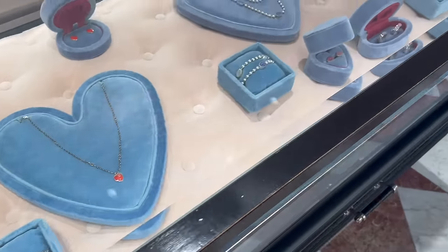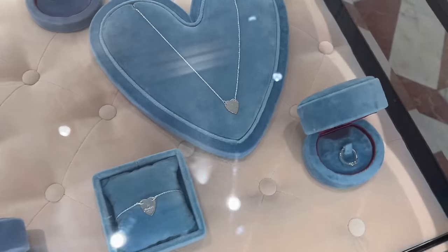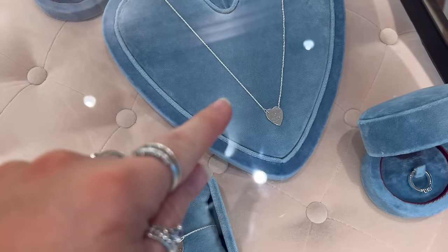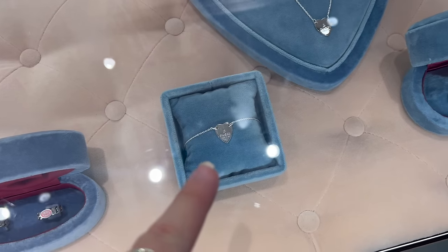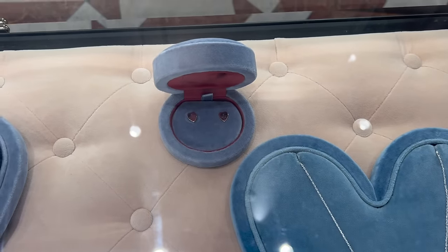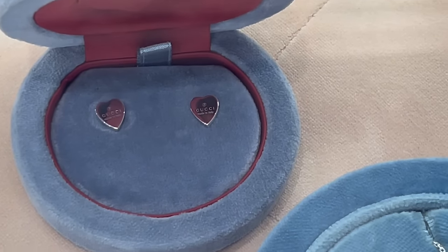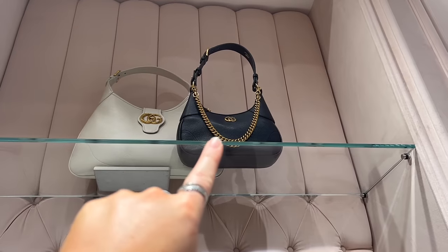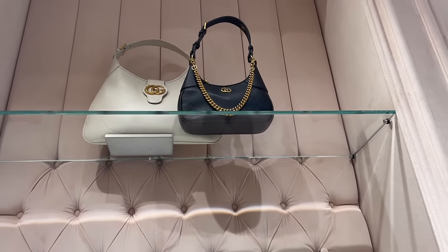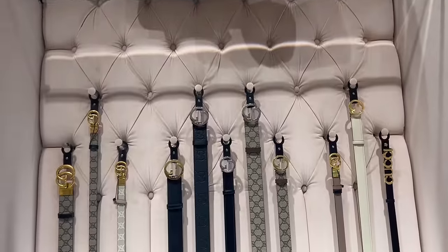When I came in, I spotted this classic design, which I think is really pretty. I've got the Tiffany heart, but this is kind of Gucci's version of the Tiffany heart. And they even do the earrings too, which are a little bit more dainty if I zoom in there. My friend's got this bag as well. It's really versatile, actually. Very nice. I never considered one like that before, but I'm liking this crescent design because they're coming back in.